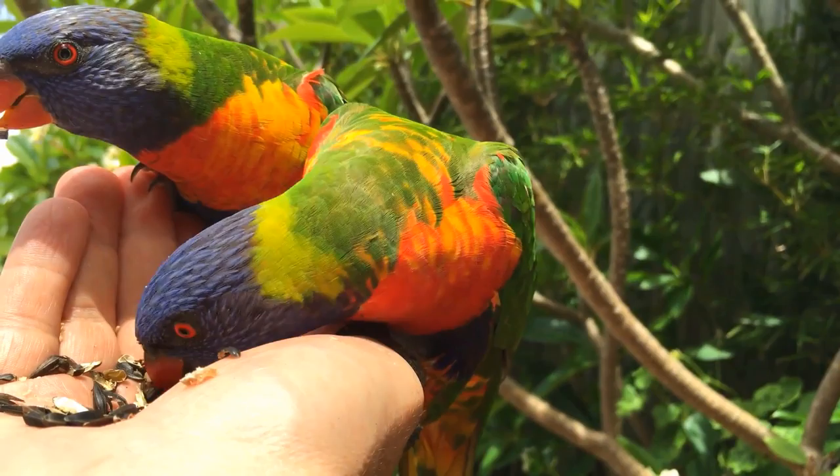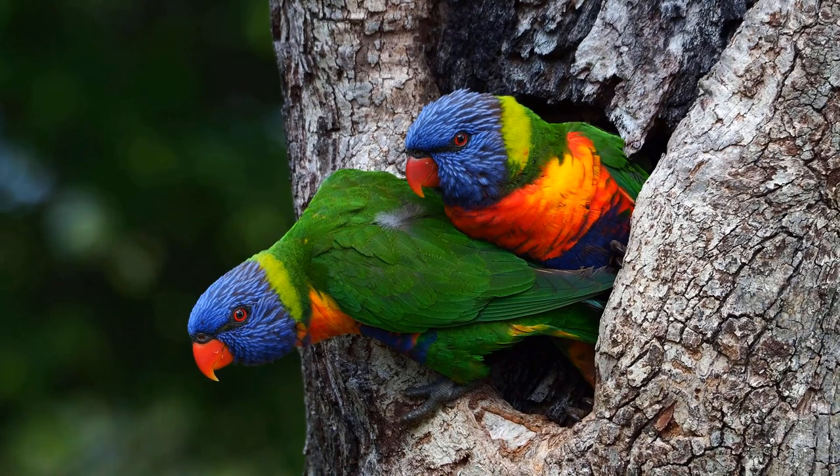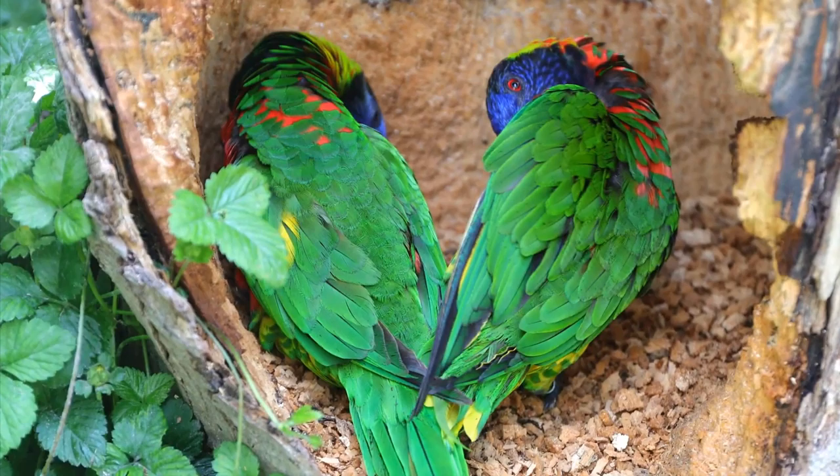It is around 15 inches in length and has a deep blue plumage with green backs, heads, and wing feathers. Their beak is bright red and the legs are grayish black. With an average lifespan of 30 years, the rainbow lorikeet is definitely one of the most beautiful bird species in the world.